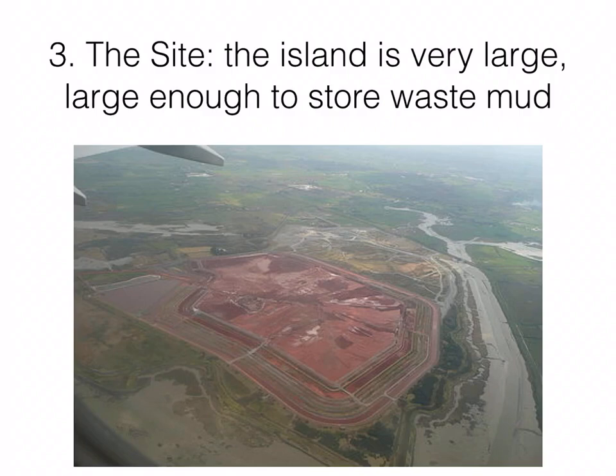Okay, Aughinish factory is located on Aughinish Island. It is a 4 kilometre squared island. It's large enough to locate the plant, the factory, and it's large enough to store the red mud waste. I told you earlier that when they bring the bauxite into the factory, they crush it, they add soda and lime, they leave it all to digest and mix, they remove red mud waste from it. They don't want that in the alumina.